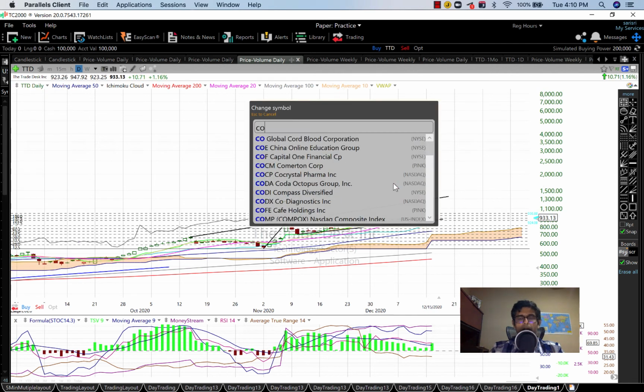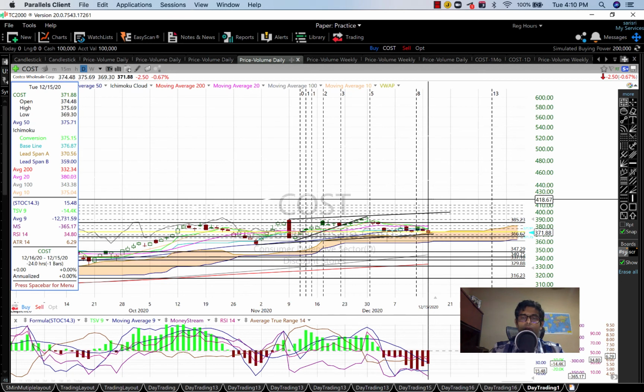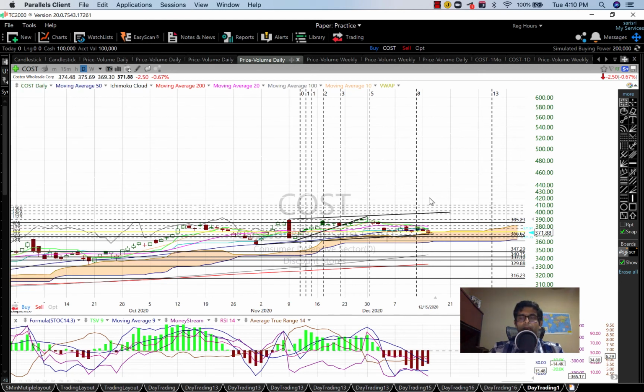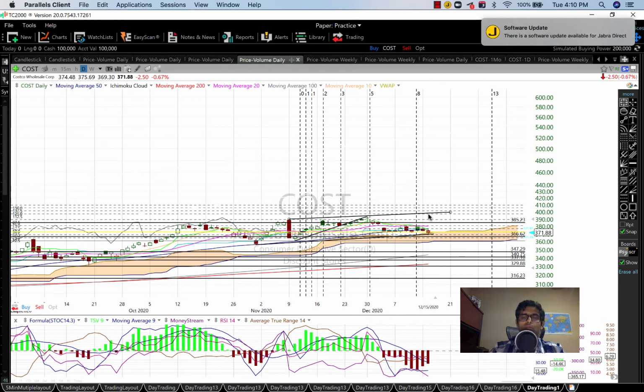The third update is COST. COST made a move down today to touch the lower trend line at 369, and it has risen up to 371.88 in regular hours. I am now becoming very skeptical about my 380 calls. Will it get there? Because to get there, it has to cross the conversion line, which is at 375.15, and it has to cross the baseline, which is at 376.87, and the average 10 as well. So maybe I'm expecting these to settle above 375, that could be a possibility.